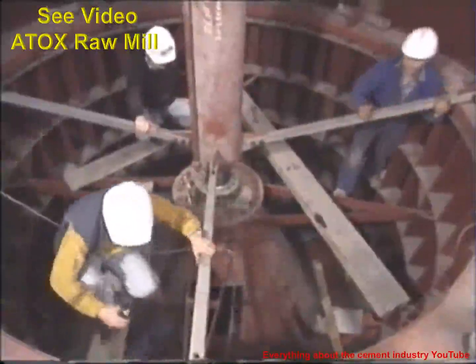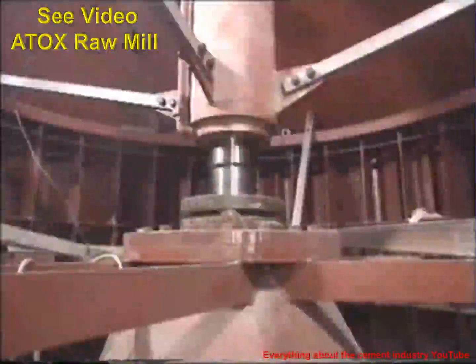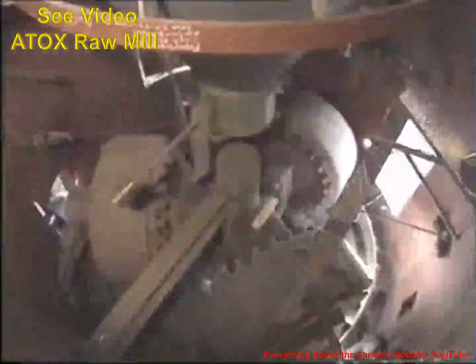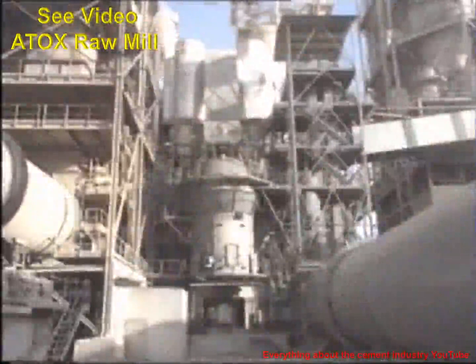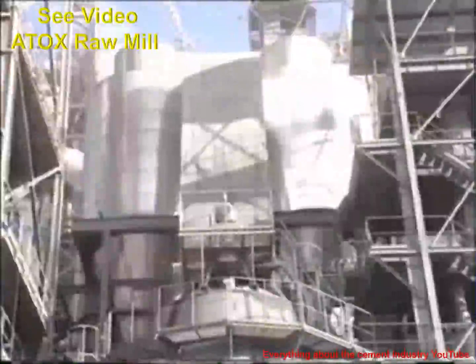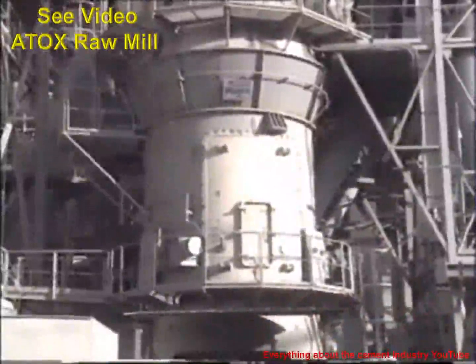One of these is the precise positioning of the rotor inside the separator unit. It's important that the clearance between the rotor and the top of the separator housing is as small as possible to prevent blow-through. The mill is now ready for its first test run.